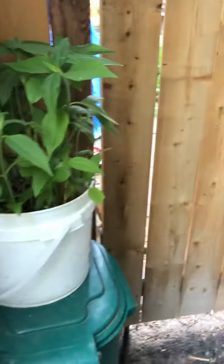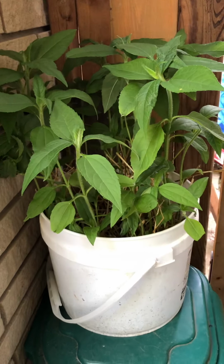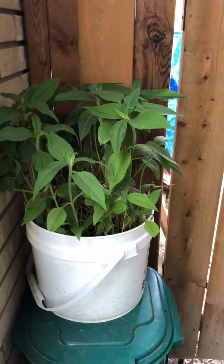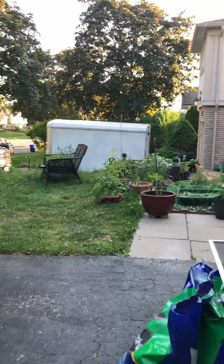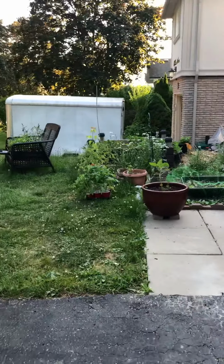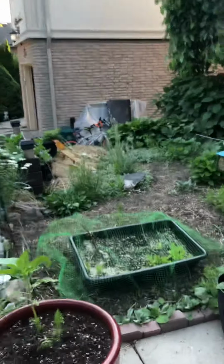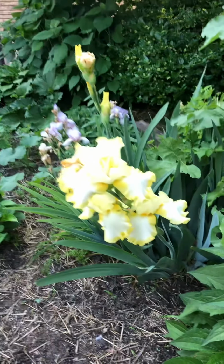And one last thing in the deep dark corner is my Jerusalem artichokes. I don't know where to put them yet. So they sit in a pot with some soil and mulch. Anyway, back past all the junk. And we will end with these beauties.